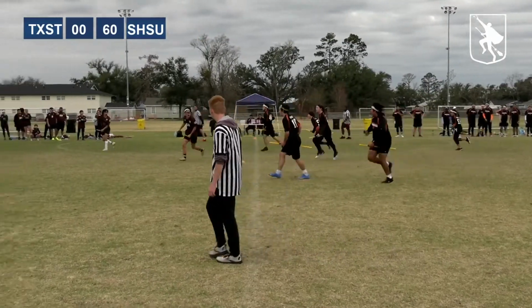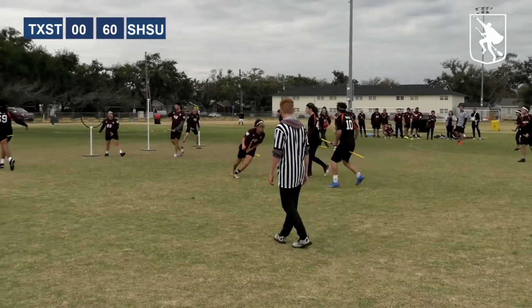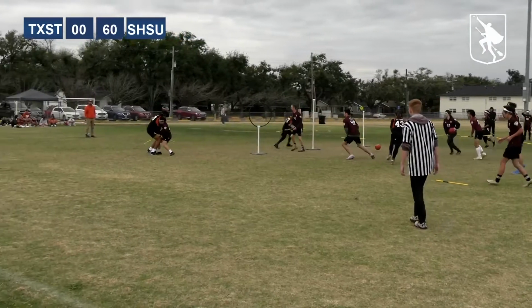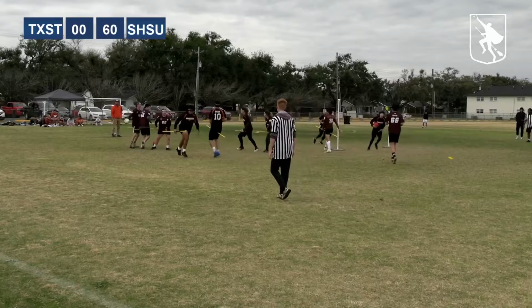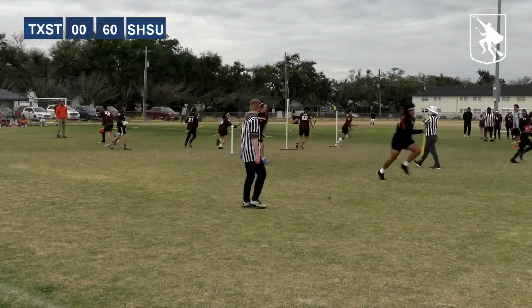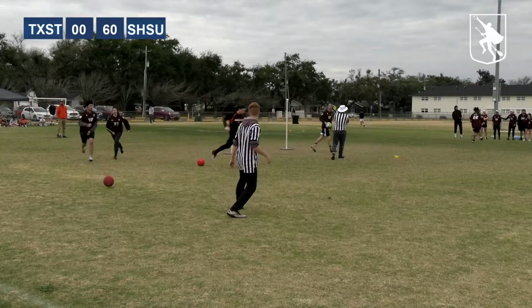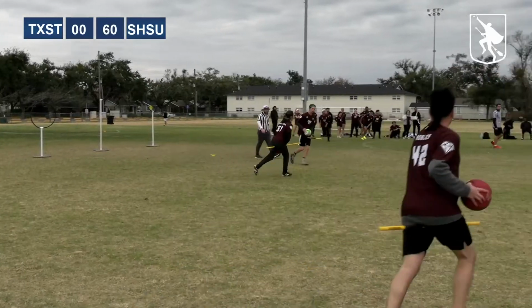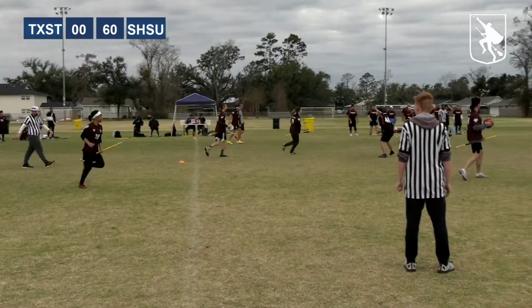Sam Houston slowing it down at mid-pitch, waiting for his beater to make some space, number 43. Pass attempt to the side, quaffle's on the ground. Texas State cleans that up though. Let's go, 43. Texas State managing to regain bludger control now. Keeper's taking his time with the quaffle. Beaters from Texas State looking to make something happen now.